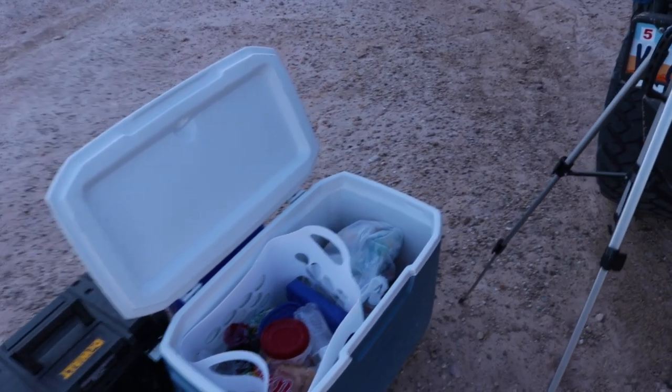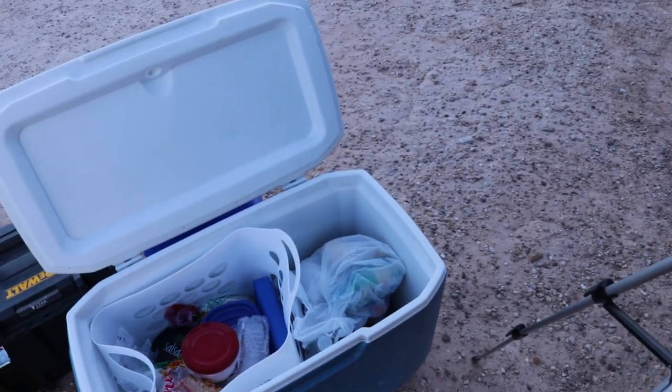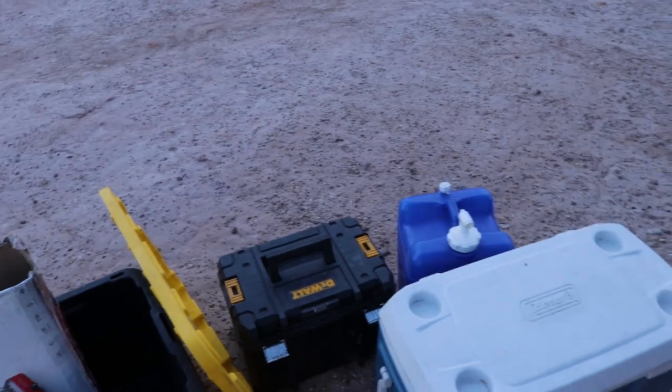And sometimes if I don't need this big of a cooler, or I'm in between sizes of coolers, I'll put all the stuff that needs to stay really cold in one section and then dry goods over in another section. It's a really good way to organize everything so it's a quick, easy grab. And water. That's basically everything that I have.